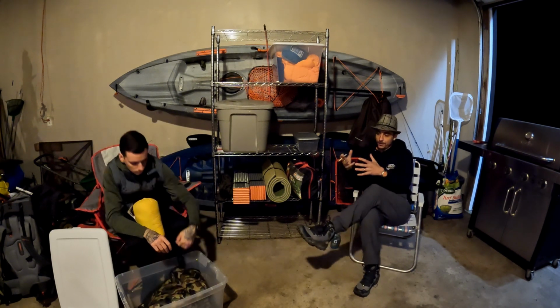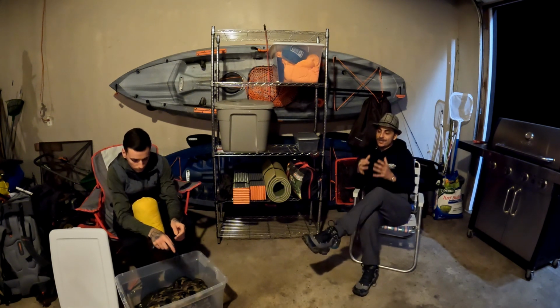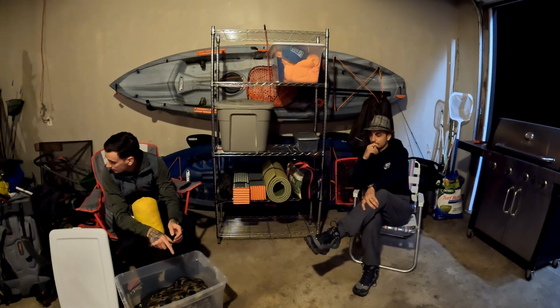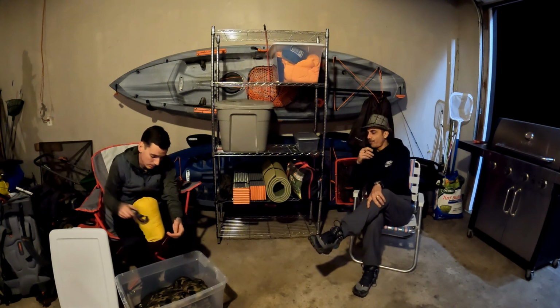If it was more malleable and it could be packed down tighter, I'd get it. It's just you need so much room in your bag to carry that. I do have a stuff sack for this. It was a little bit of a pain getting it back into it, so I stopped using it.